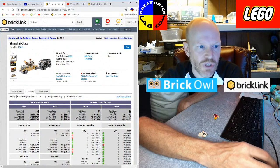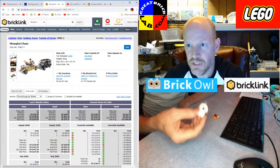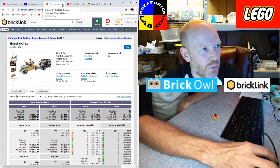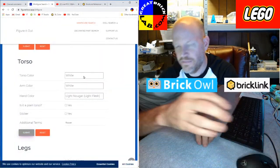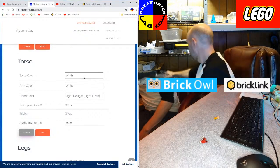Okay. So, yes, it totally worked. That was amazing. It saved me a lot of time, and I like that it opened up a new BrickLink window so that I can simply close that and move on to the next one. And I'm going to show you what I got.